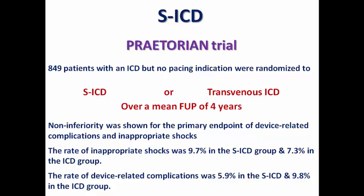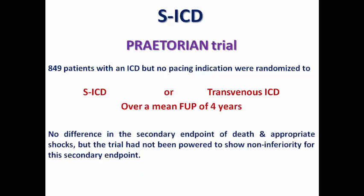than the SICD. But in the secondary endpoints of death and appropriate shocks, there was no significant difference, and the trial had not been powered to show non-inferiority for the secondary endpoint. That's why SICD is still not a complete substitute for transvenous ICD.